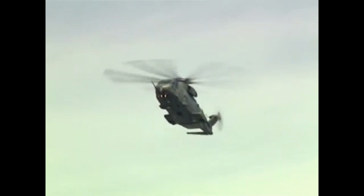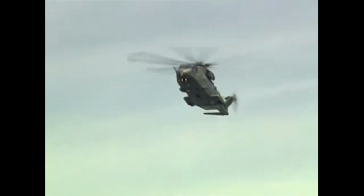With the cargo ramp crew acting as the eyes and ears, the helicopter climbs to 600 feet to perform the roller coaster.